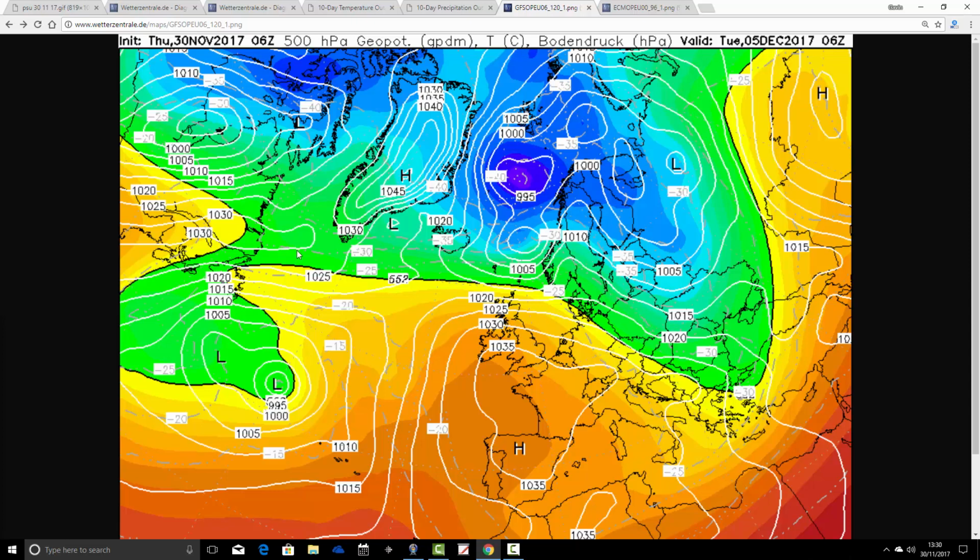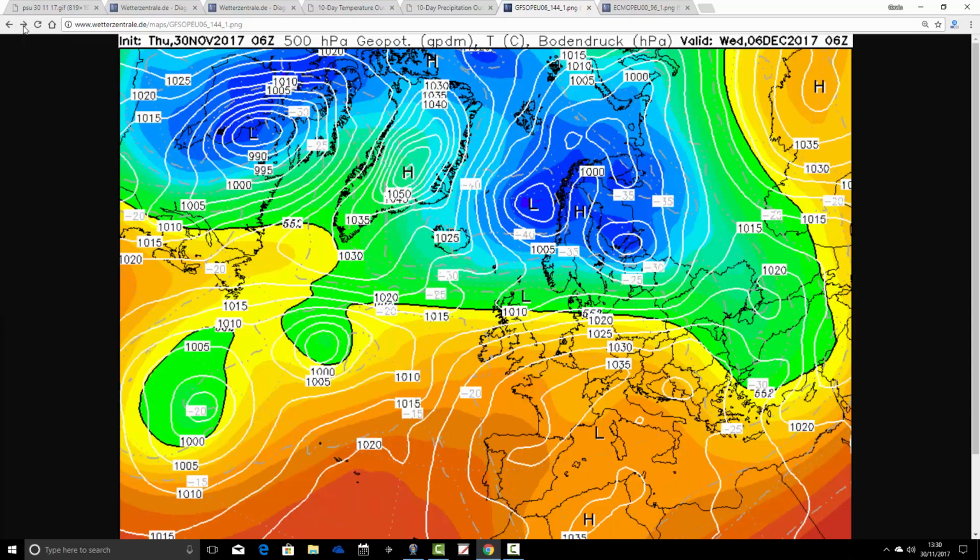Turning a bit windier and probably a bit more unsettled as well for Scotland into the middle part of next week, and southwesterly winds are coming through the country, but notice pressure is rising up across Greenland. That's going to try and get the winds into the north. Will it be able to do it?